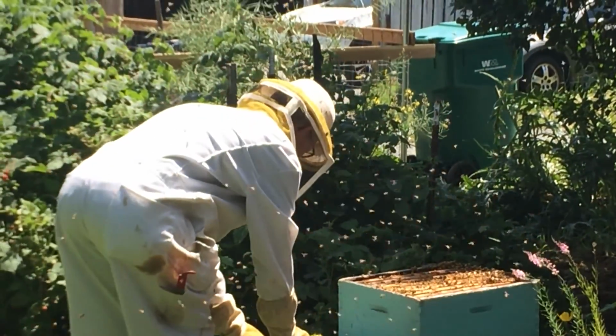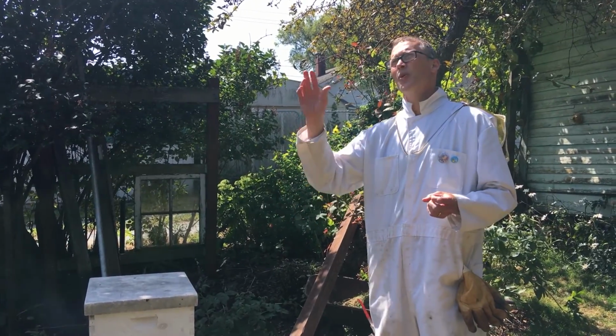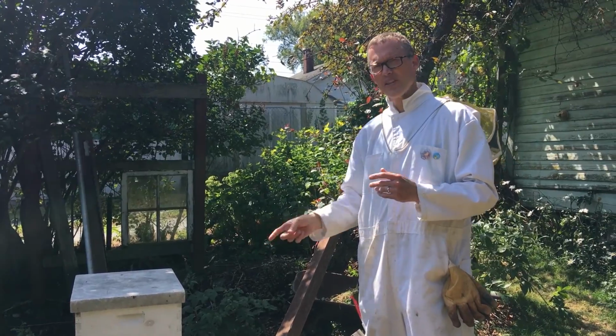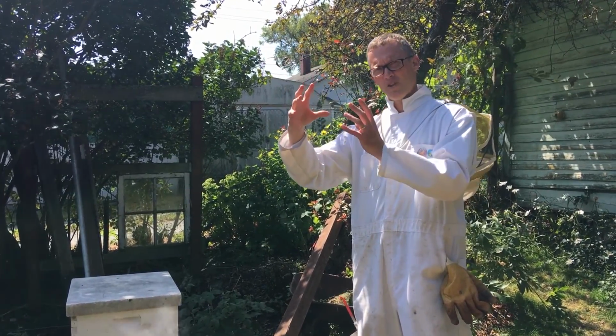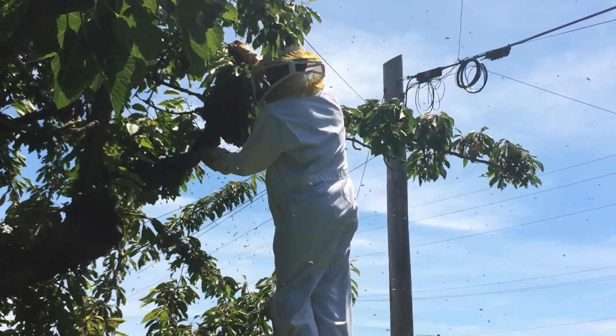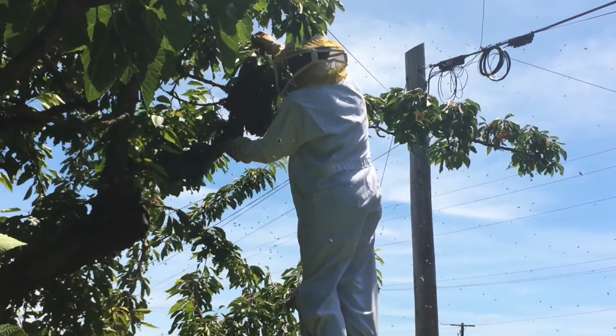Because a bundle of bees these days will cost you anywhere from $100 to $150. So you want to get them, collect them, and put them in their new location. So that's what I was doing. So I was going up on a ladder, and they landed on a thick branch. So I had to sweep them into a bucket and put them in here. Then ultimately I had to cut down the branch because it was too thick and put them here so I could make sure the queen's in.